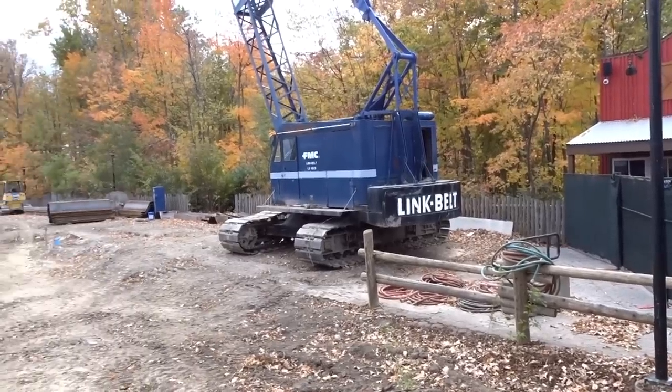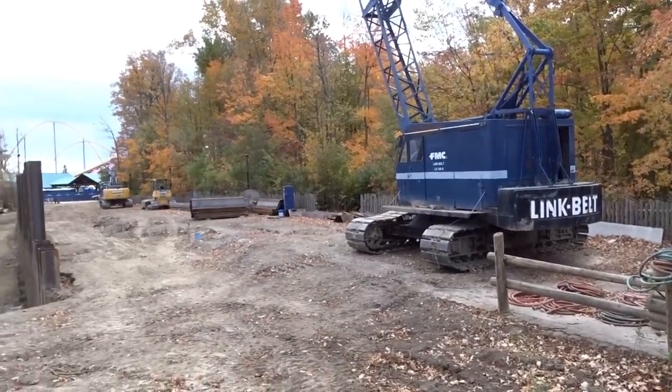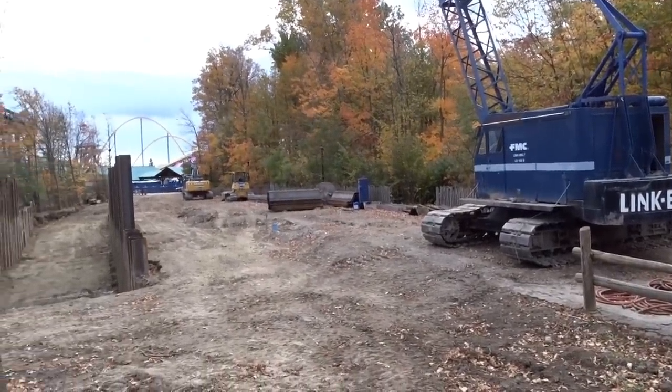But yeah, lots going on in this area. So they dug it out. The trench is now dug out and it is really deep.